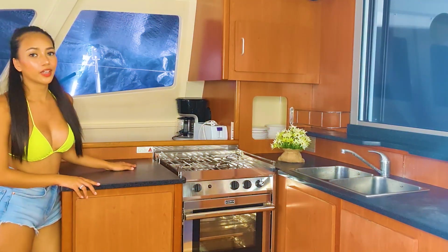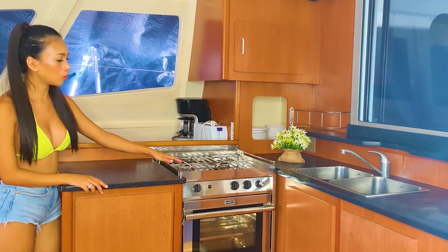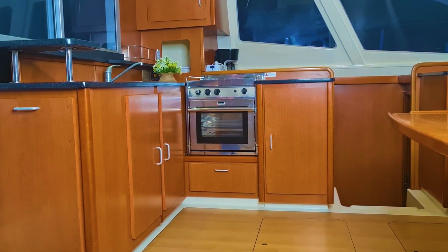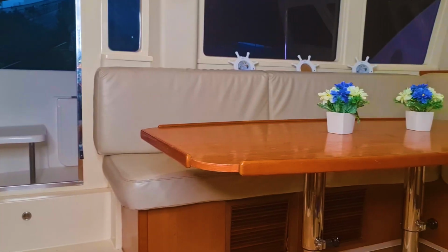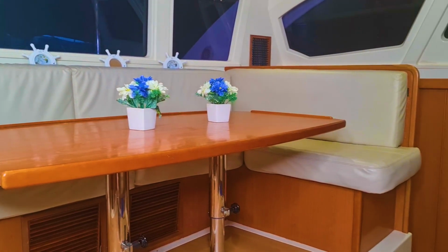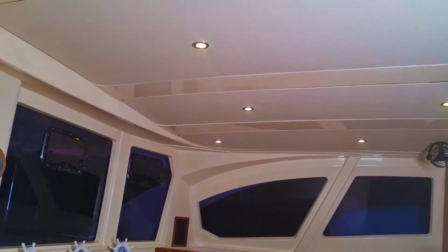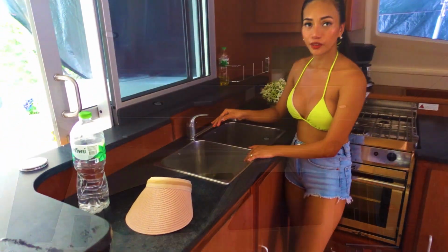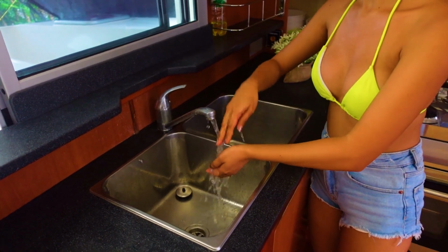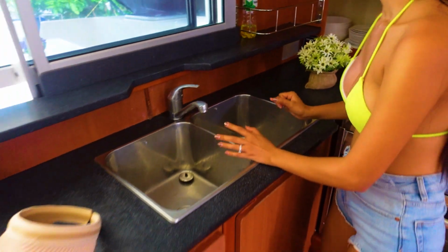The kitchen area of the boat. So we have an oven here, and a stove here. Turn on. Yeah, it is. It leaks. We got a leak right here that we have to fix. We're gonna put a new faucet on there.